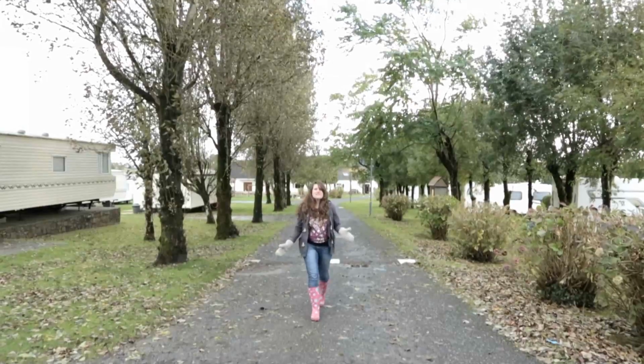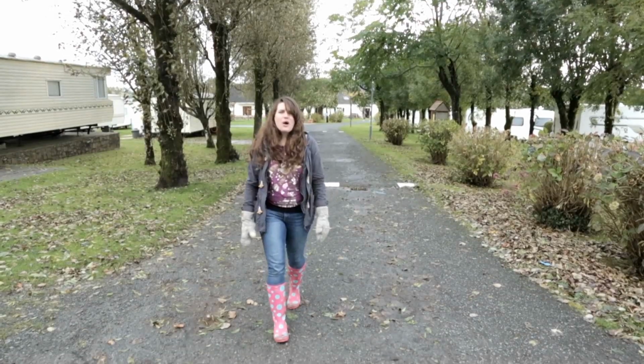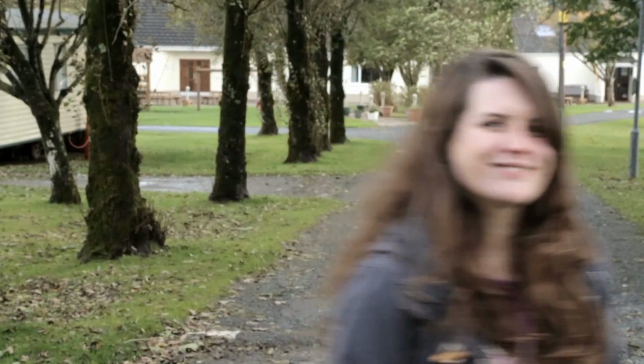There are so many interesting castles and places to see around here that it's hard to know where to start. But I've pitched up here at Althill Caravan Park because it's close to both Larne and Manabea. This should be a good starting point, so let's have a look around.